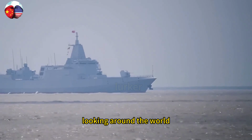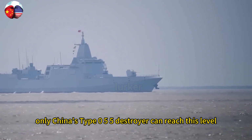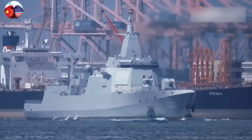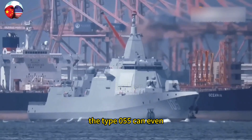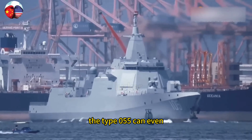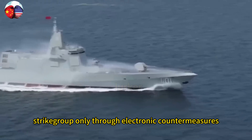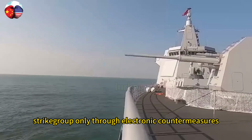Looking around the world, currently, only China's Type 055 destroyer can reach this level. Even more exaggeratedly, the Type 055 can even directly disrupt and paralyze the entire U.S. aircraft carrier strike group only through electronic countermeasures.